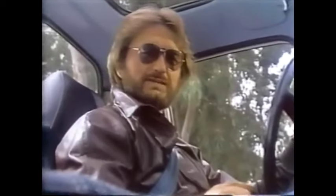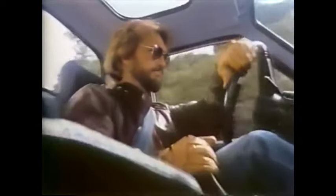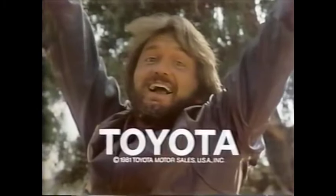If you're torn between a sports car and a truck, have we got a surprise for you. Toyota's 2-seat sports machine. Bucket seats, full instrumentation, and a 5-speed overdrive transmission that delivers mileage you may not expect. What is it? The 1981 Toyota SR5 long bed. But you can call it the sports car of trucks. Oh, what a feeling. Sports truck! Toyota.